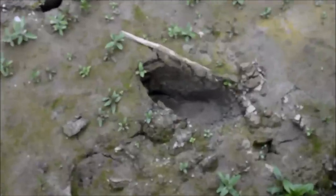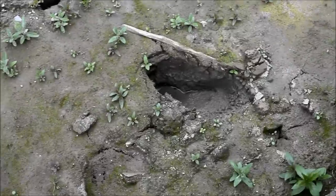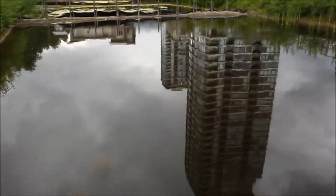Oh, and look, it's my foothole I made a few months ago while trying to step over there. Ugh. Oh, look at this amazing view and the reflection of that really tall apartment.